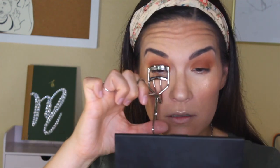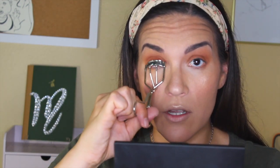And next we're going to do my mascara. So I'm not going to do eyeliner. I'm going to curl my eyelashes first, and I don't even know where I got this eyelash curler. It's nothing fancy. My eyelashes do not curl though. Not on their own anyways.